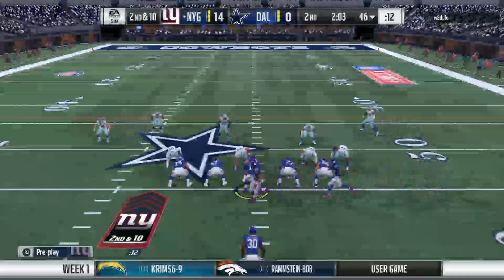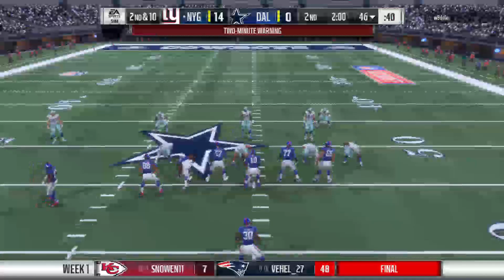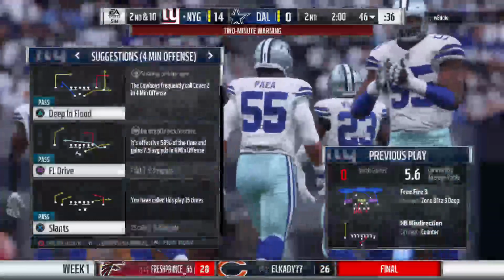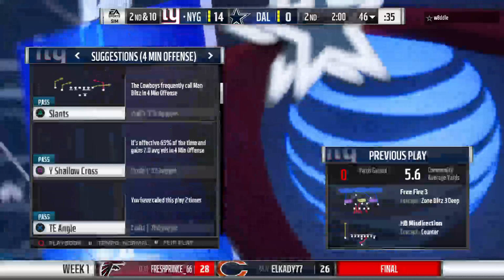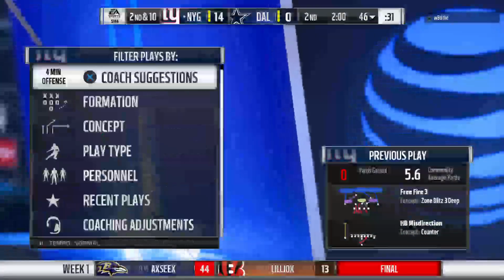Well, they don't need to run another play here before the 2-minute warning. Let's see if they do it anyway. 2 minutes remain here in the first half. We're back to Arlington right after this timeout.